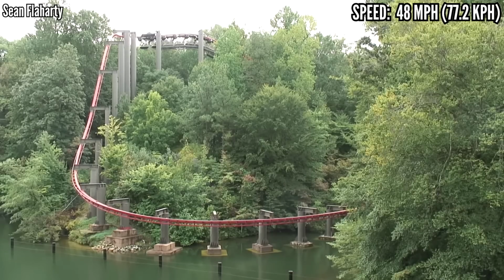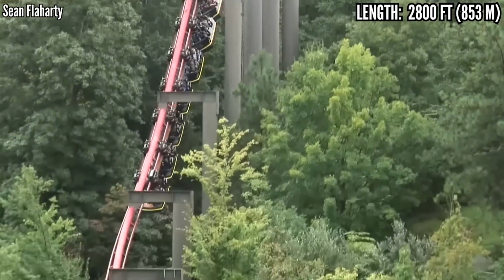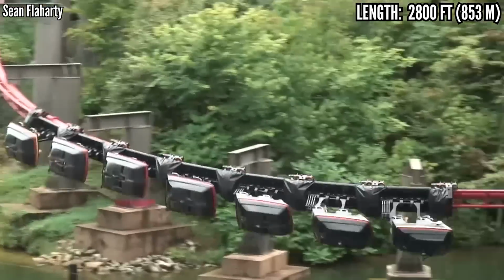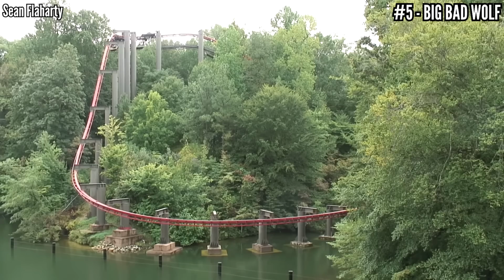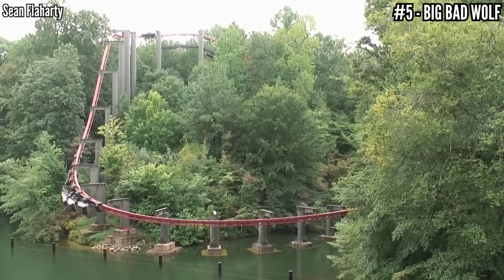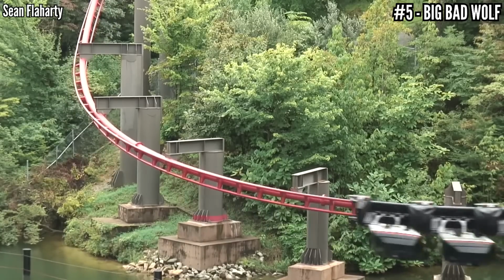Then it stops, rises up 100 feet, then turns over the river and dives down 80 feet, turning right over the water, those cars swinging out at 48 miles an hour. Then it winds its way back to the station. It wasn't the longest ride at 2,800 feet, but it had those 2 distinct sections and it just had a great layout. In a park loaded with great coasters, this is still top 5.